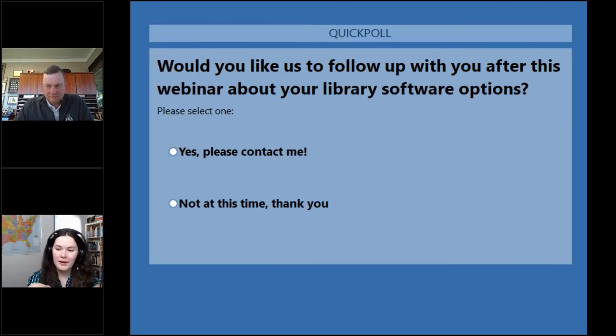So while that is going on, David, I do have a question for you. Say I'm a library and I took that left turn heading to RFP land. I'm down that road and I just found out about purchasing cooperatives.